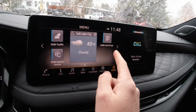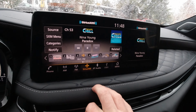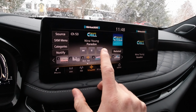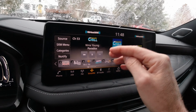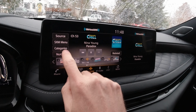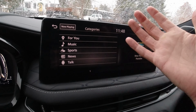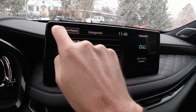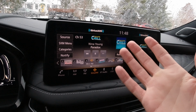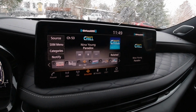It's just a little bit fragmented, and for example, I haven't been able to figure out how to scroll through Sirius XM radio stations one by one, like go from 50 to 51 to 52 to 53. The best I've figured out how to do is categories, and you just kind of have to find what you want in a convoluted manner. It's just little sensibilities like that that this system appears to lack.